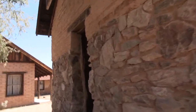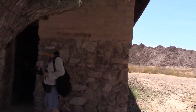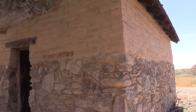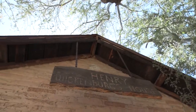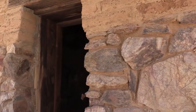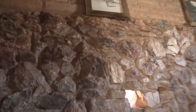Let me go in here. Also, this was Henry Wickenburg's, as they thought he stayed in this building right here, the structure. This restored building, they say, was the original home of Henry Wickenburg, who the town of Wickenburg, Arizona, was named after, and who founded the Vulture City Mine. You know, he didn't live here that long. Maybe a couple of years at the most. And then he built a couple of other houses. But really they continued to use this small building.